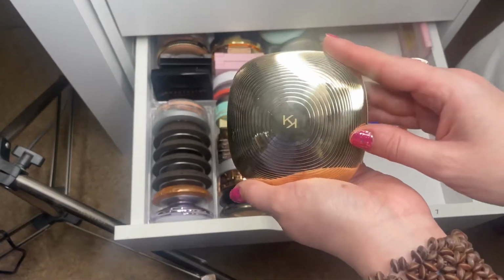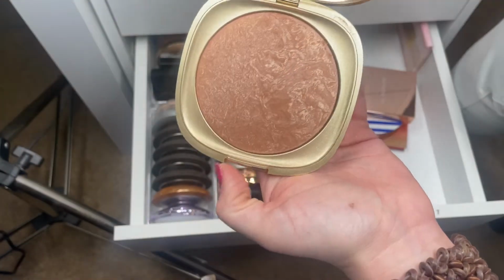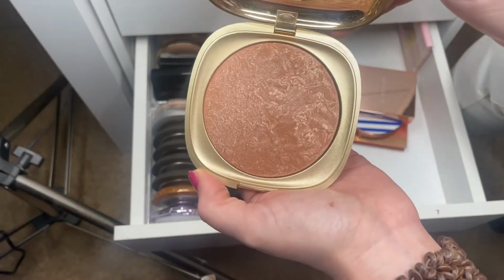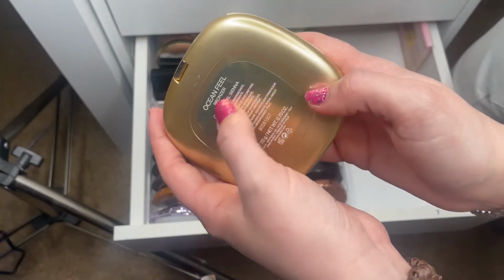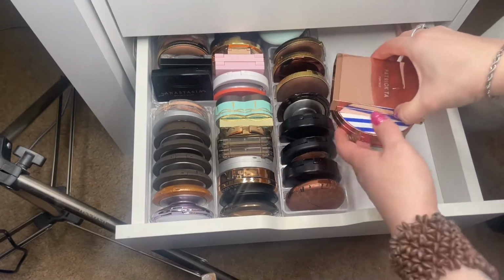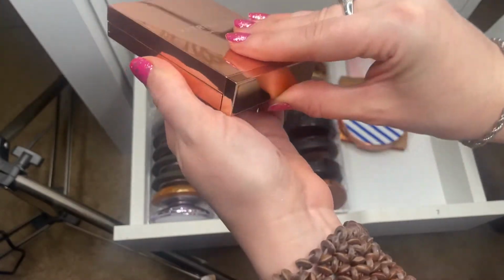Now this is from Kiko Milano. Again, I told you guys I picked up some stuff from the brand to do a video and I never did that. I don't think I've even used this bronzer, but I love the pan size. This packaging is bulky, but it is gorgeous at the same time and feels really nice in the hand. This one is in Natural Sienna, and this was from the Ocean Feel collection.